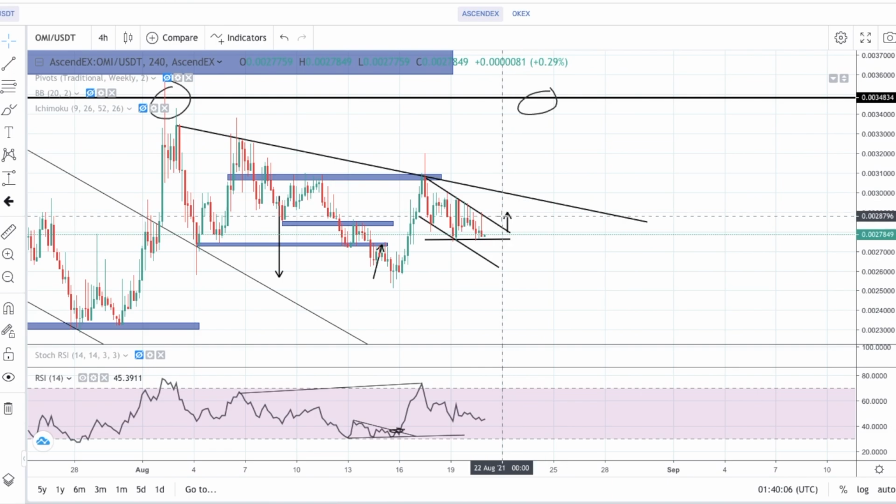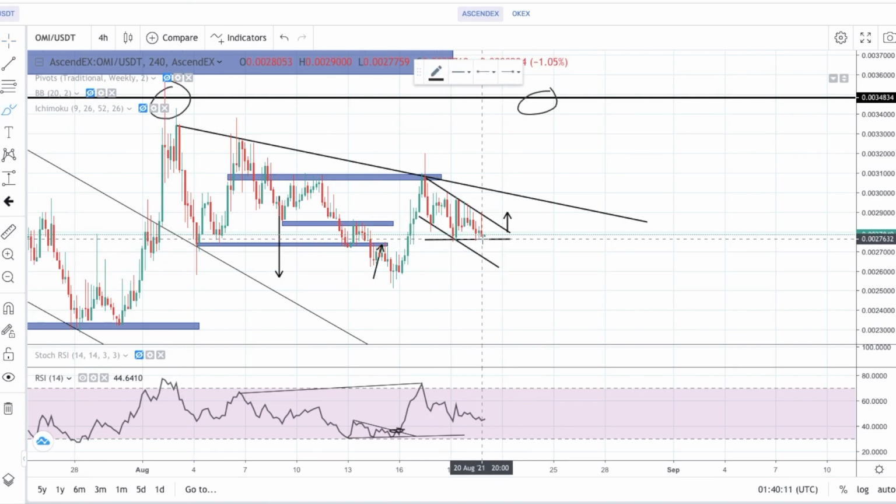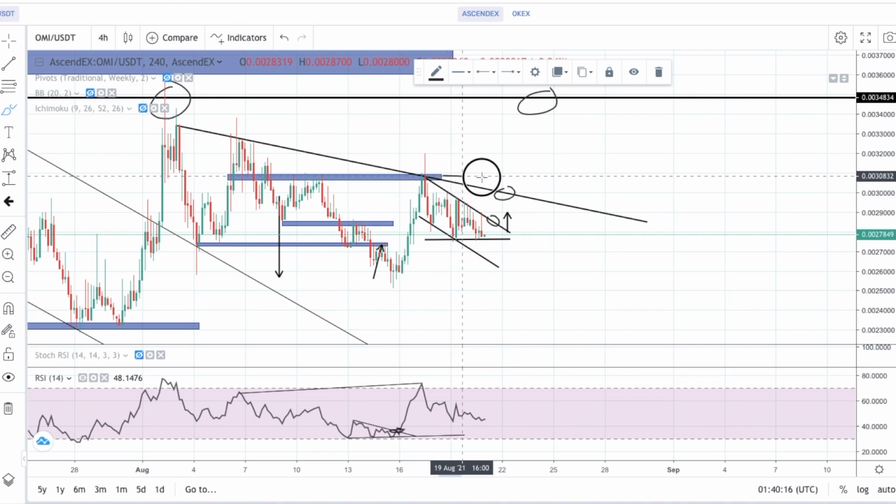Remember, if you guys are buying, would you buy the market here? Let me talk to you guys about this. If you buy the market here, you need to worry about this right here, this trend line. You need to also worry about this trend line. Also, you need to look at this zone. So there are 3 things you have to worry about.